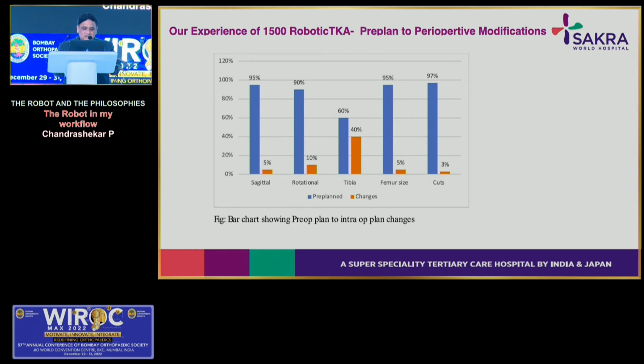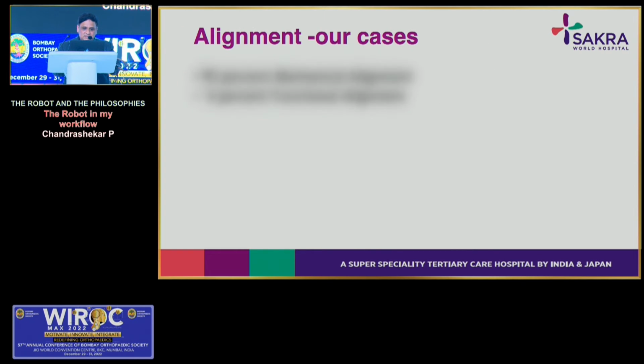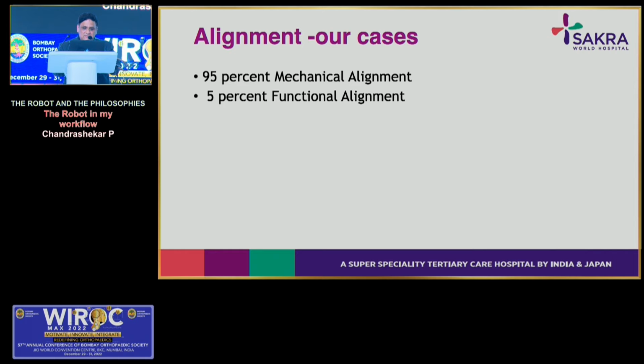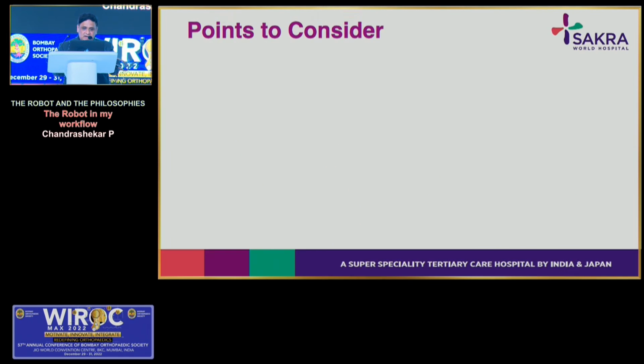We changed the sagittal position in 95%, rotation in 90%, tibial changes in 60%. Femur size, if you see, hardly 5% we changed from what we planned pre-op. Recuts were done only in 3%. The infection rates are comparable. Reduction in the rehab sessions. 95% is mechanical and 5% is functional. These are the current studies in our institution. These are some of the data.